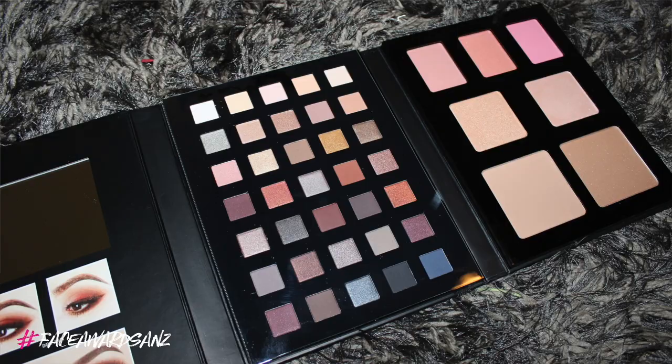You know what? I haven't even swatched anything yet. I've been so caught up in just opening things that I haven't stopped to swatch something. I'm just gonna take a hot minute, let my blood flow through my leg again, and I'm just gonna swatch this highlighter.